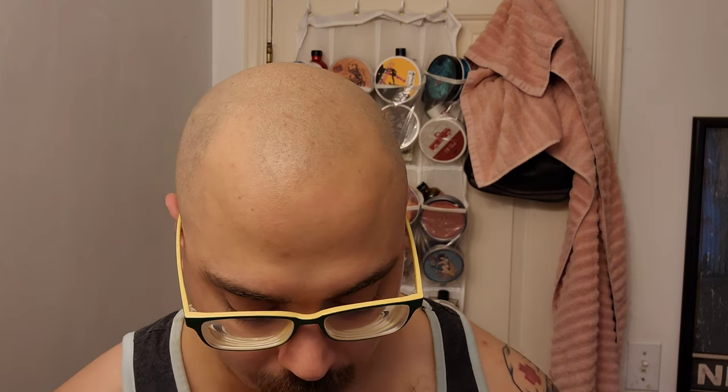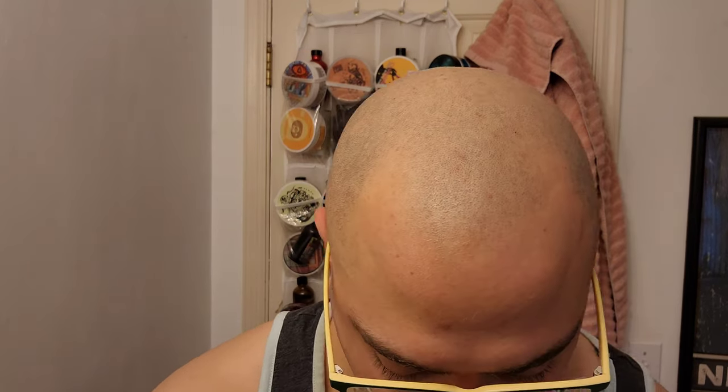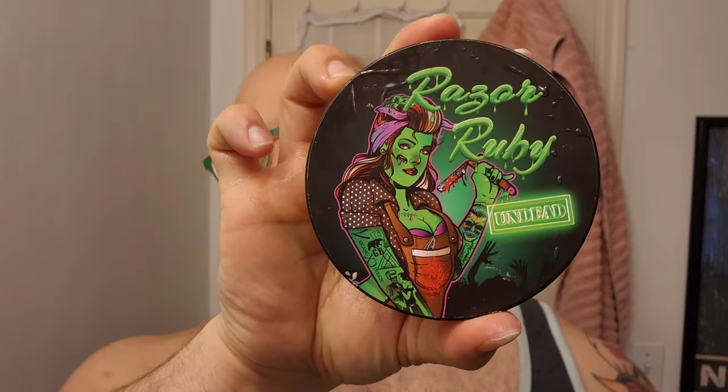Today we'll be doing a nice shave, using some things I haven't used in a while. The soap will be First Line Shaving Razor Ruby Undead. This is currently not available, but they usually come out with it most Octobers, around Halloween. The label is by Chicano Designs.